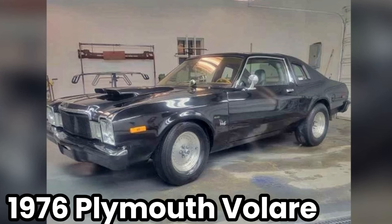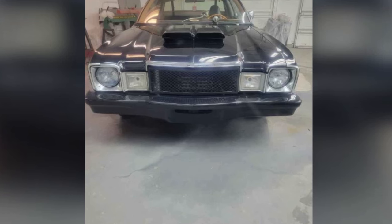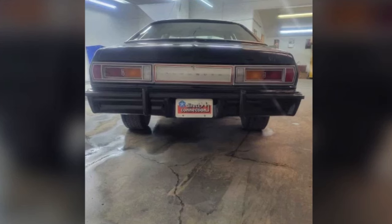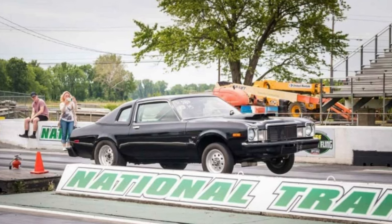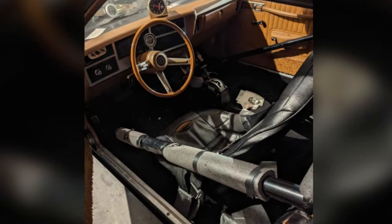Number 14. The 1976 Plymouth Volare, priced at $7,500, located in Utica, Ohio. This Plymouth Volare is a performance-oriented vehicle featuring an 8 3/4 rear axle with a limited slip differential and aggressive 4.56 gears. The car has a professionally built 318 engine paired with a 904 automatic transmission, centerline wheels, and a 6-point roll cage. It is offered as a roller for $8,500 or complete with either the 318 or 360 engine for $9,500. The body and mechanical components are clean, and the vehicle is ideal for enthusiasts seeking a street or track-ready classic.